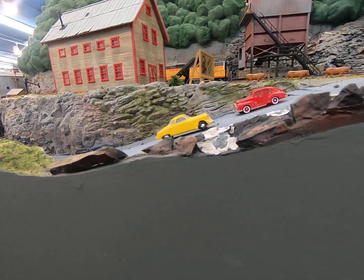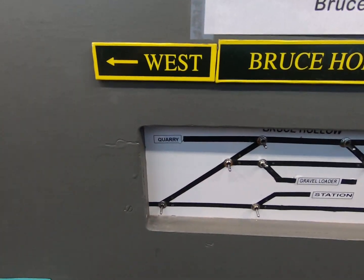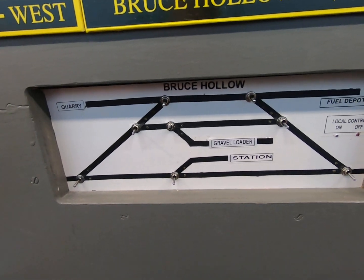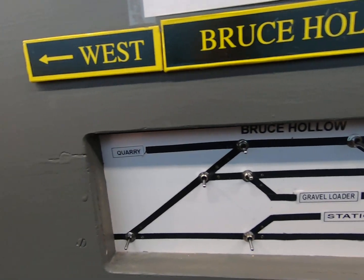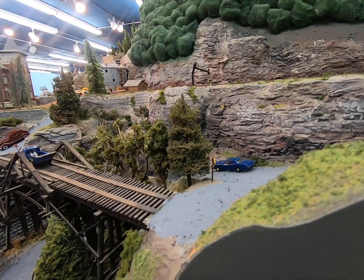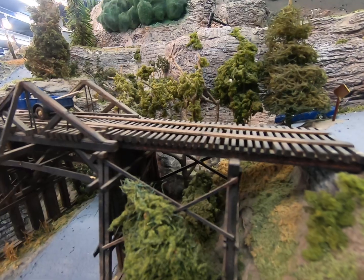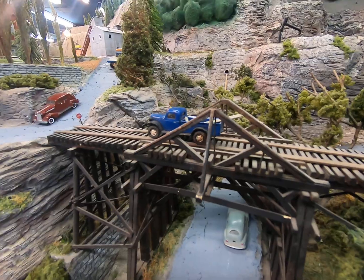We're going to take a quick look at the switch panel here. It'll give you a good idea of the track layout here at Bruce Hollow. Siding, gravel unloader, going over to the fuel depot and onto the quarry, which we'll see in a minute. Very nice old wooden railway bridge repurposed to take automobile and truck traffic.